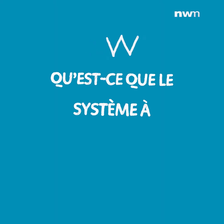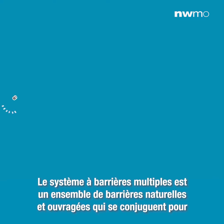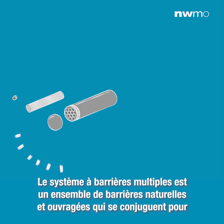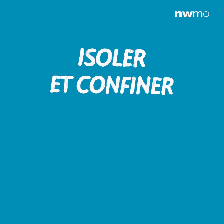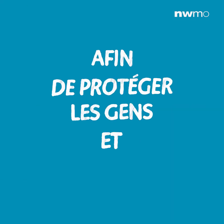What is the multiple barrier system? The multiple barrier system is a series of natural and engineered barriers that work together to isolate and contain used nuclear fuel to protect people and the environment.